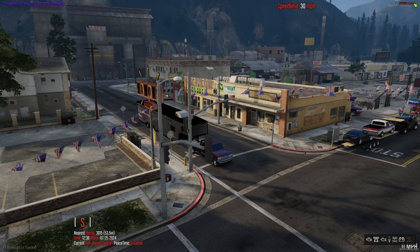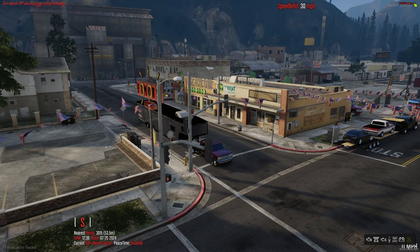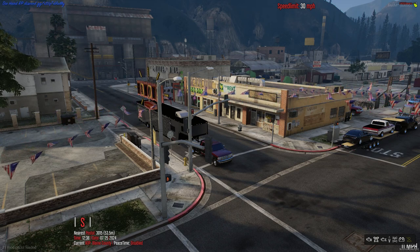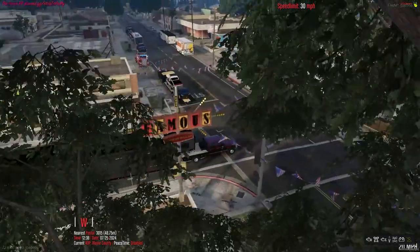I have $1.2 million. That's how you say it, right? Yeah. $1.2 million to spend, so we might go find a rich boy house. We might find a junk house and buy some more cars. But we're gonna go ahead and buy a parking spot.